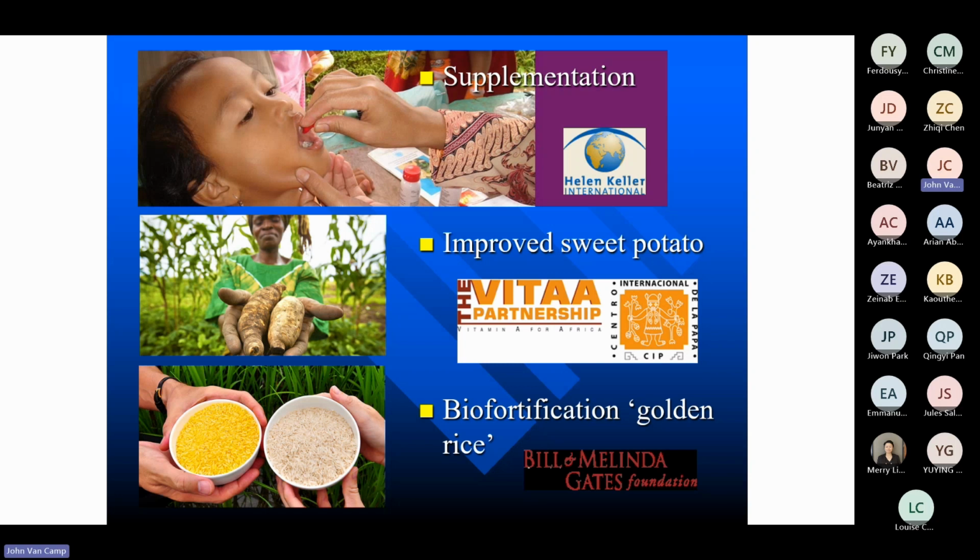Of course, it's not sustainable. We already discussed that. So we come to the second level of intervention, and that could be interfering with farmer production. There are projects running in Africa, for example, in Uganda, where they are working with improved sweet potatoes. These potatoes have an orange flesh internal part, and this is of course carotenoids that could have vitamin A activity.